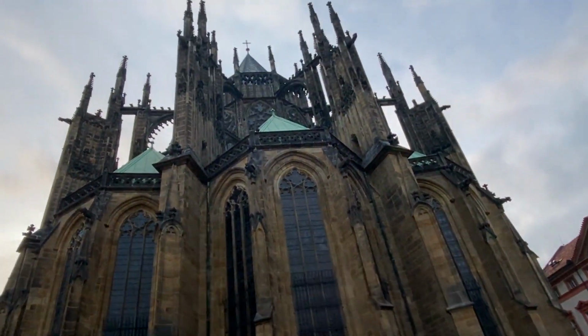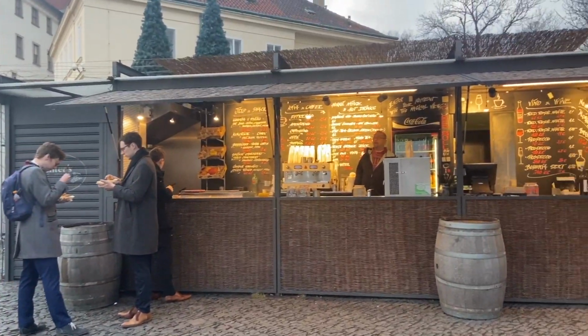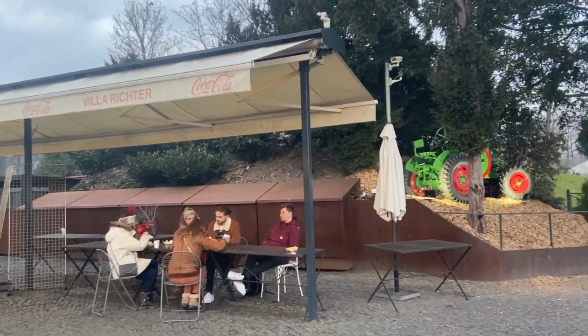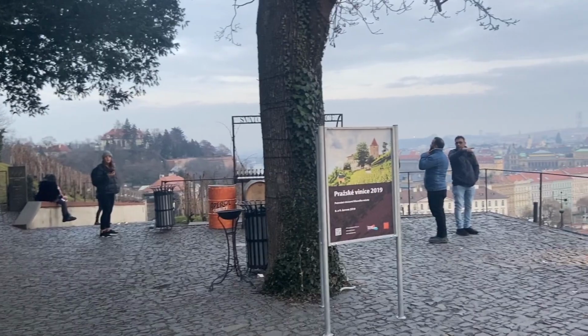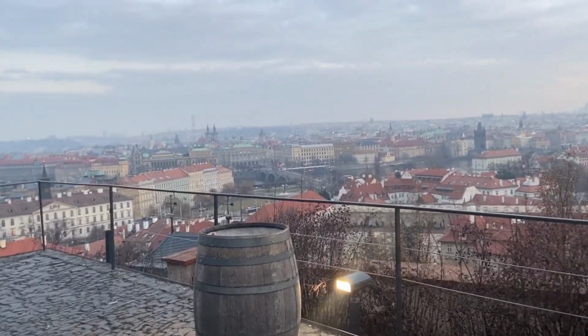This is the back side of the cathedral that we saw in the beginning. Now, this is what a lot of people usually miss. It's right at the exit of the Prague Castle. Grab yourself your favorite drink and enjoy the best view of the city of Prague. If it's winter, hot wine is my recommendation.